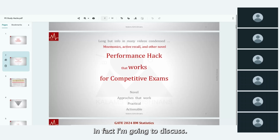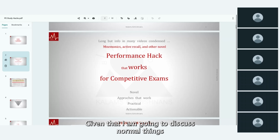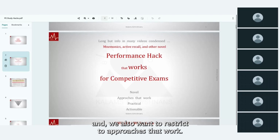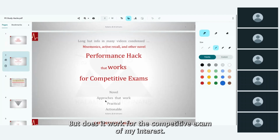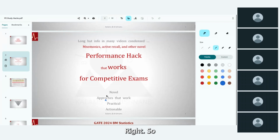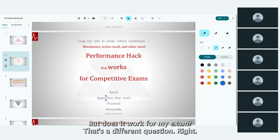In fact, I'm going to discuss novel things. Sir, there are hundreds of videos on YouTube about this topic, right? Given that, I'm going to discuss novel things. And we also want to restrict to approaches that work. Hey, there is this hack, okay? But does it work for the competitive exam of my interest? So it works in an international memory competition, but does it work for my exam? That's a different question, right?